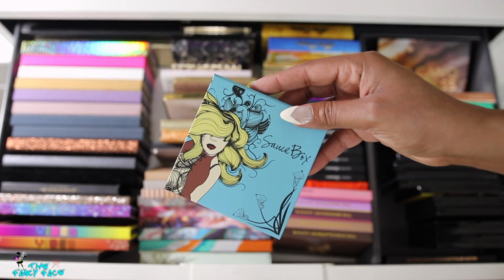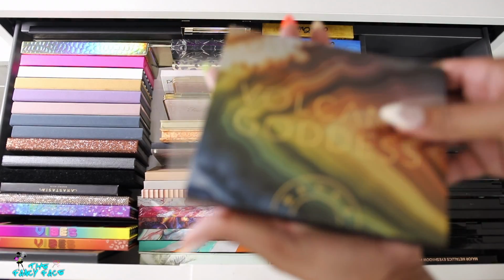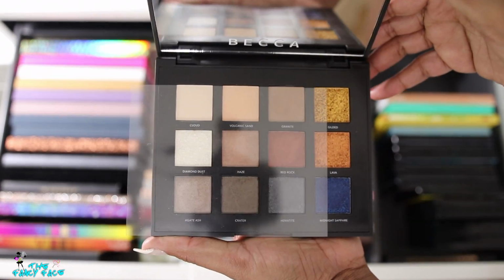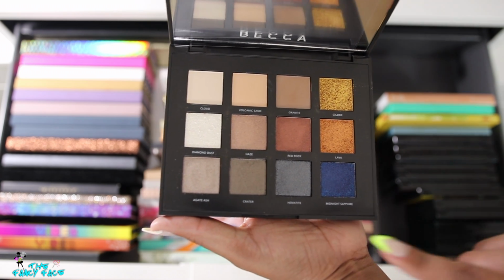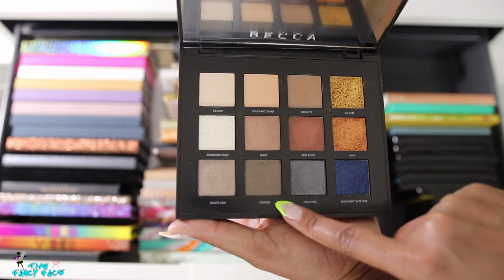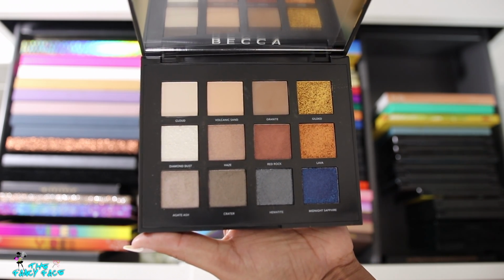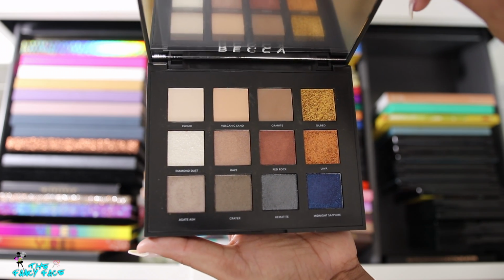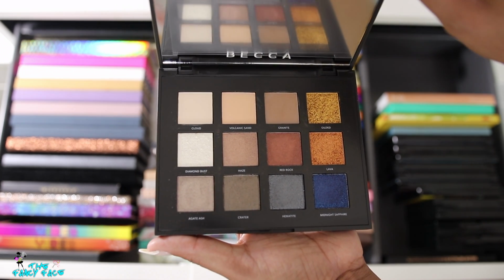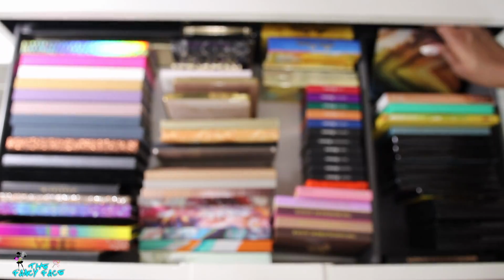I'm actually gonna get rid of the Sauce Box one as well. I don't like this. Then we have the Volcano Goddess palette from Becca Cosmetics. I got this on sale and I was really in love with these shades right here. You know what? I need to stop falling in love with individual shades and getting the whole palette for that, because it was unnecessary. It's a nice palette, but it's not like, oh my god, blow me away. Oh, whoa, it's nice though.